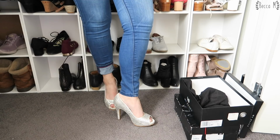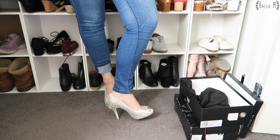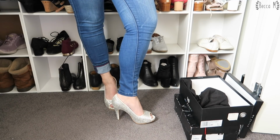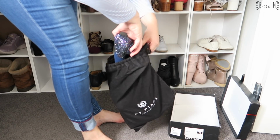Since I don't perform as much solo work at the moment, I don't think it's necessary for me to keep these. So these are going to be ones that go to a better home. And these are one of my favorite pairs.